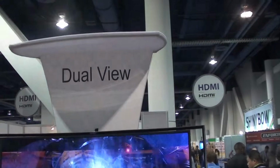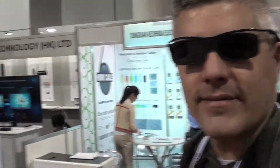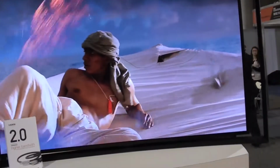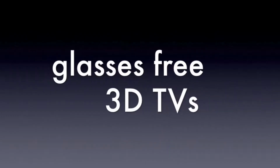It's called dual view. All right, Robert is wearing a pair of glasses and you guys are seeing on screen two different images, but I'm wearing another set of glasses and I see a different image. That's pretty cool. You can watch two different things at the same time on the same television.